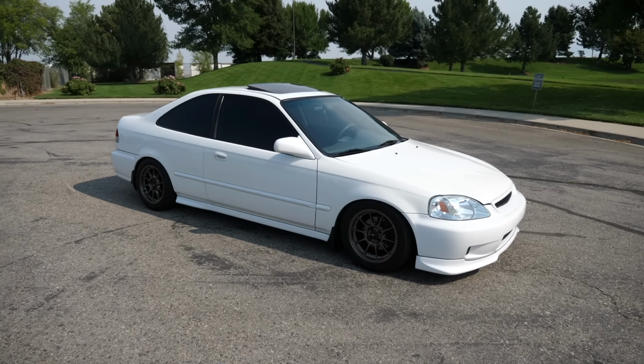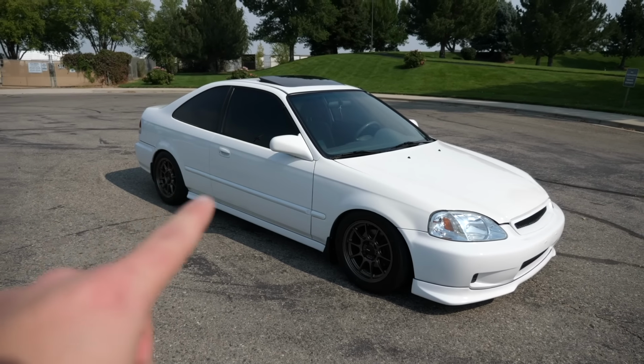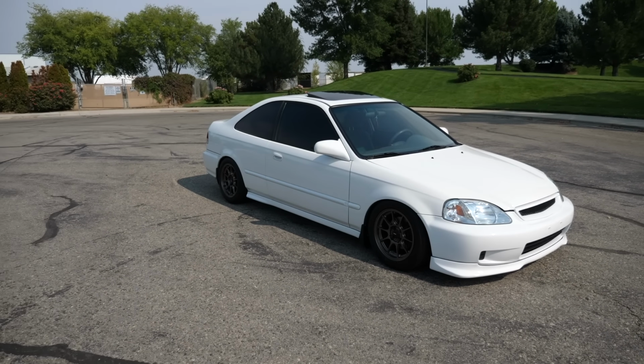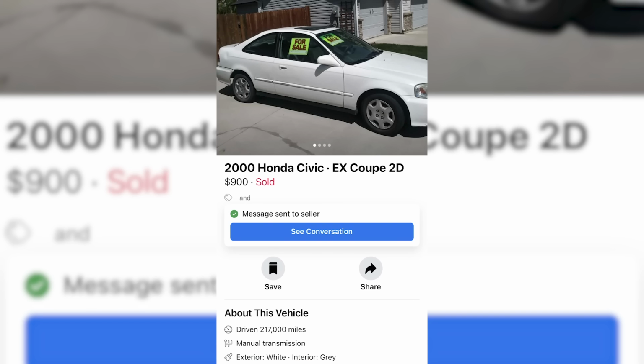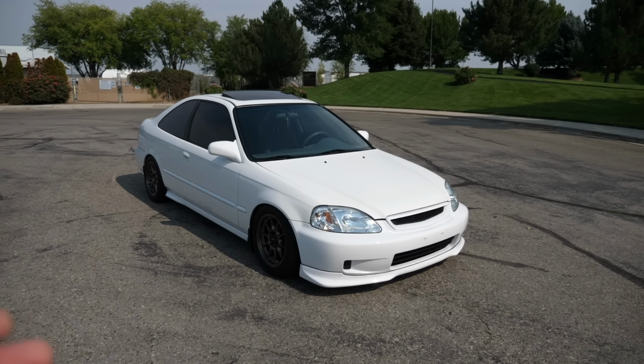Now, I know that sounds crazy because I know some of you might be thinking, Anthony, there's no way you made this car for $3,000. And yes, I did. And I've actually documented pretty much every part of the process. The cost of this car when I got it was $900. And after putting about $2,100 into it, this is my final result here, and it looks awesome.